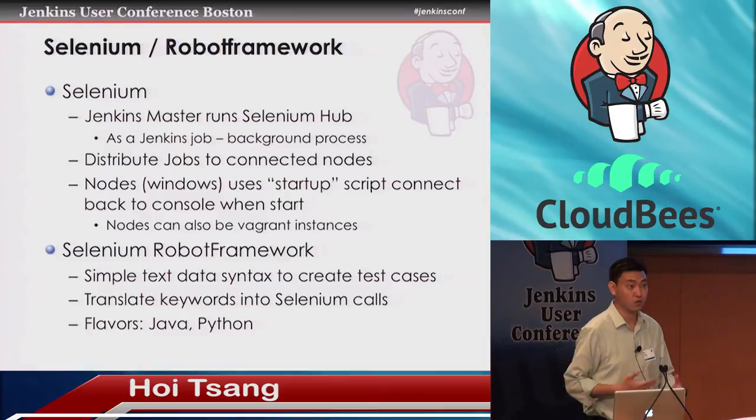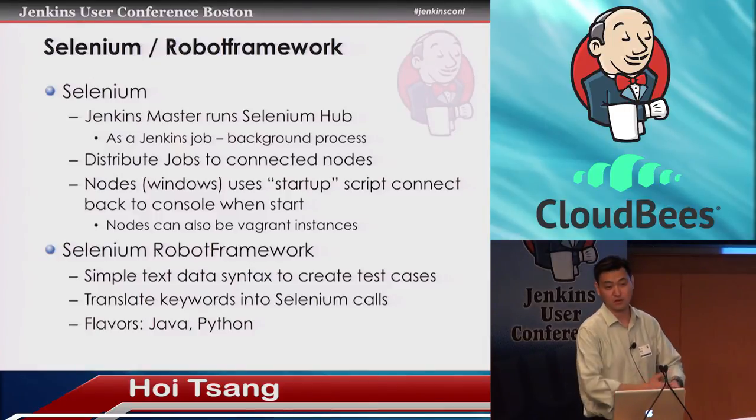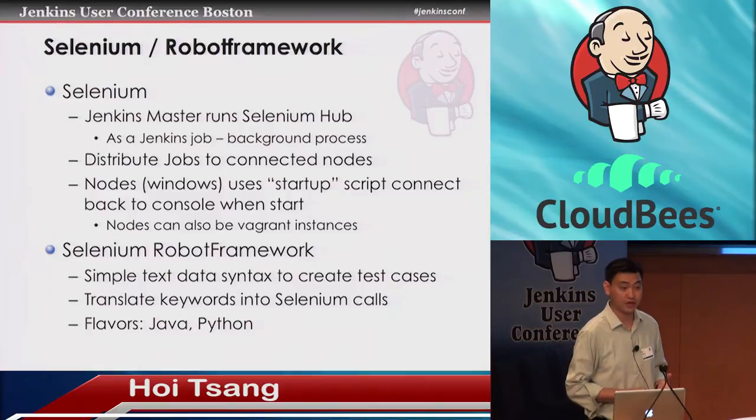Or we can do a little more freeform style. You can go get yourself a very beefy desktop tower, put it underneath your desk, and hook it up to the Jenkins master. You can run all the build jobs all day long.